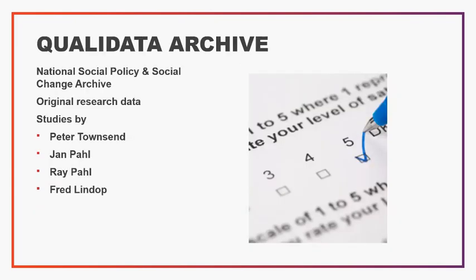The National Social Policy and Social Change Archive, also known as Qualidata, is a collection of original research data relating to studies undertaken by a number of eminent sociologists, including Peter Townsend's study Family Life and Work Experience Before 1918, and Jan Pahl's study of domestic violence and women's refuges.